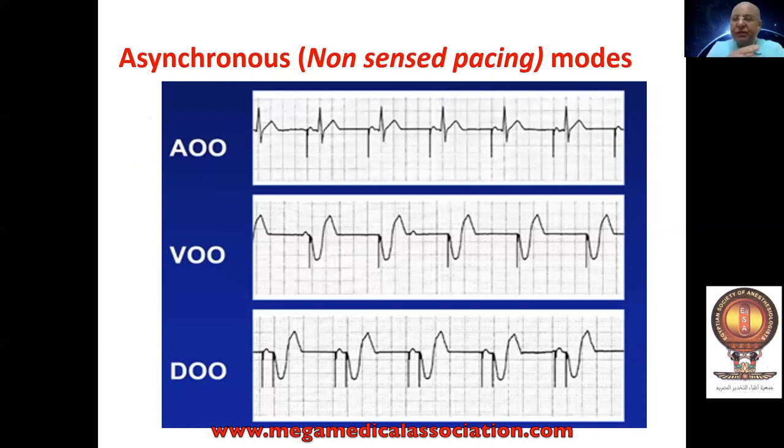Regardless of any intrinsic activity or any depolarization of the chamber, the pacemaker will give a preset number of pacing to the patient. So if you look at this AOO, A is pacing the atrium, O is no sensing of the atrium, non-sensing, but pacing the atrium with no activity, non-sensing and pacing.